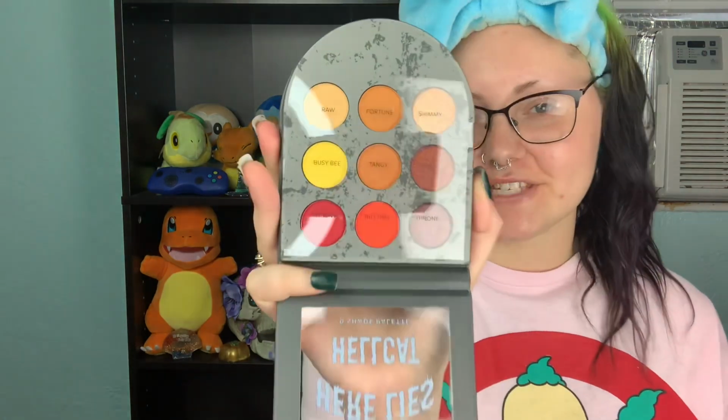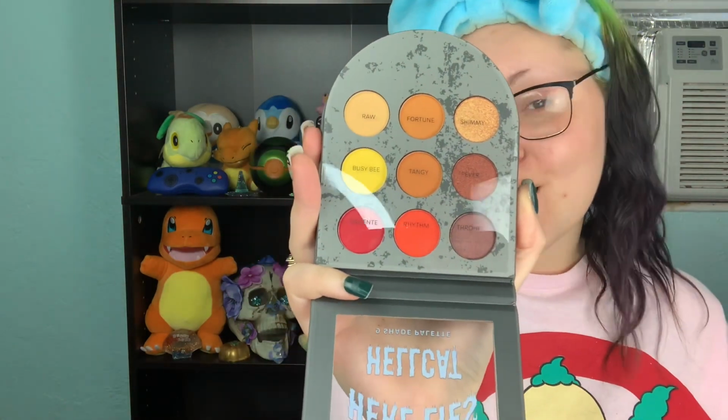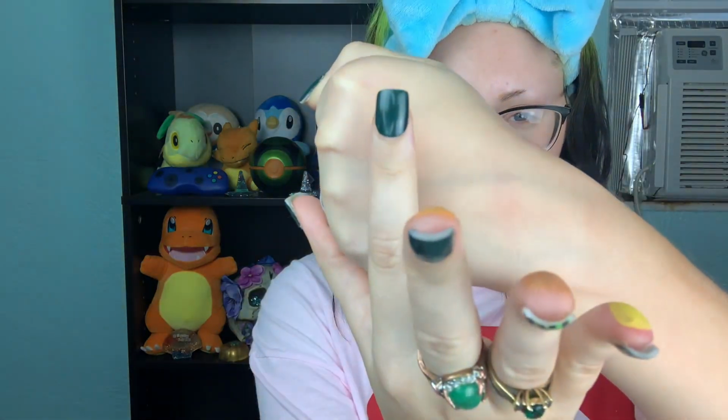Now let's swatch Here Lies Hellcat. Absolutely love this color story. I think it's the most autumnal one out of the bunch, and I just think it's really pretty. And just so you know, all three of these palettes retail for $7 each, which really isn't a bad deal when you think about it. This is Raw.